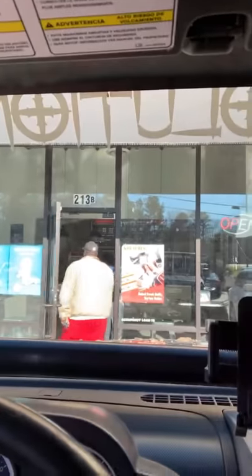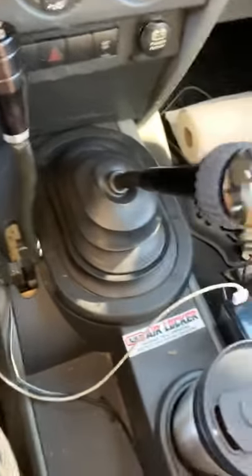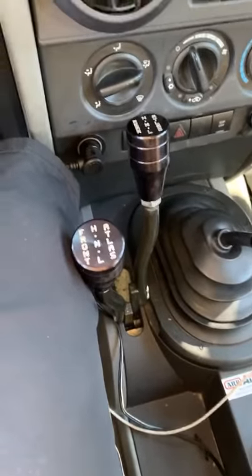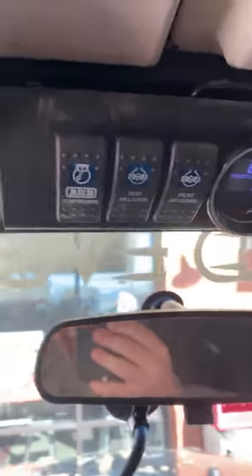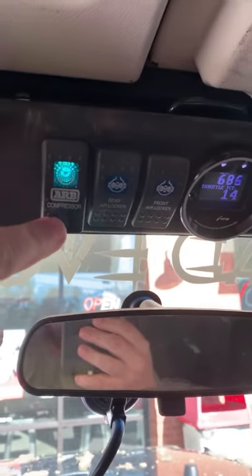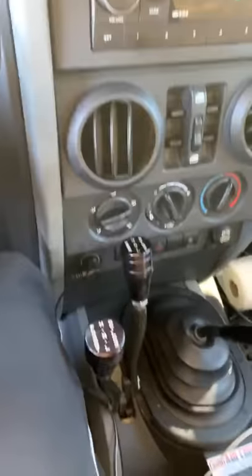That's the owners of Shipley's Donuts. They know me here. But we have the twin sticks. And of course, we have manual locking Dynatrac hubs. And then we also have the ARB lockers with the compressor. So I had to figure all that out to make things work. It was a lot to deal with last night when I'd never done it before.